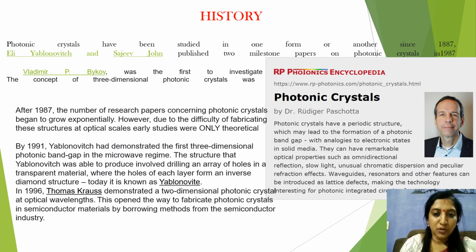The history behind the photonic crystal is that they have been studied in one form or another since 1887 onwards. So you have Yablonovitch and Sajeev John. They published two milestone papers on photonic crystals in 1987. And Vladimir Bykov was the first to investigate these photonic crystals. He developed the concept of three-dimensional photonic crystals also.